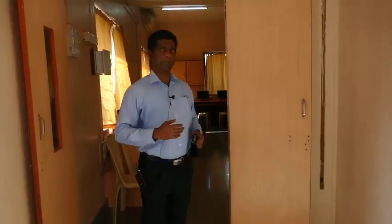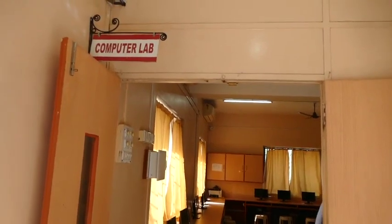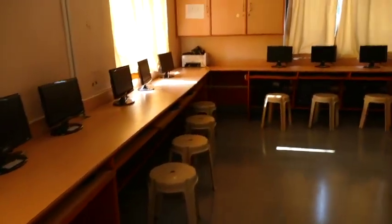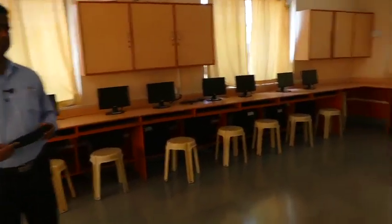This is the main computer lab for the students. Every student gets a computer to have a practice. Once a week, they have practical sessions in the computer lab.